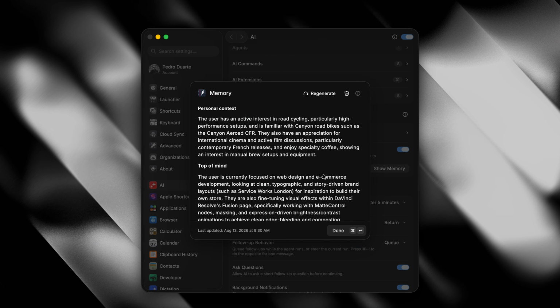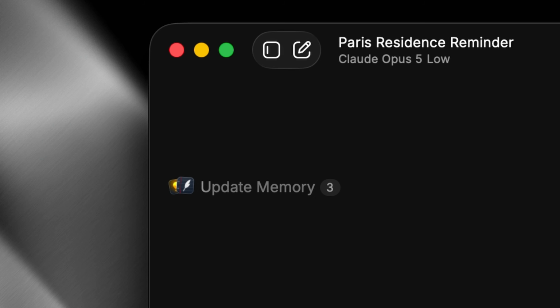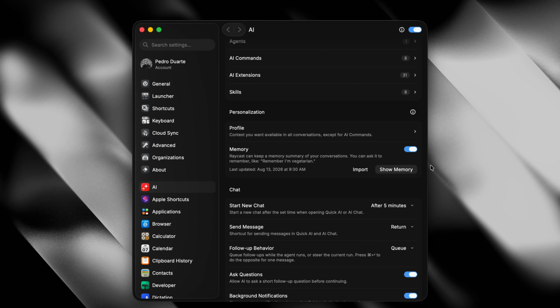And there's automatic memory, which Raycast builds for you as well. Every few hours, it's going to take your recent chats and fetch relevant information from them to build a picture of you. This is built for you, but you can modify it at any point by telling it to remember something mid-chat. I personally love having memory in Raycast AI, and it has completely improved the whole chat experience. But this is completely optional, and you can turn it off in settings at any point if you want.